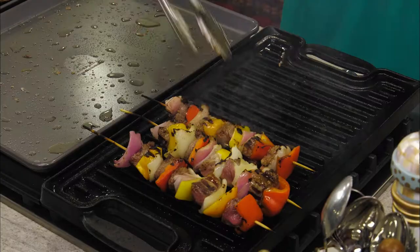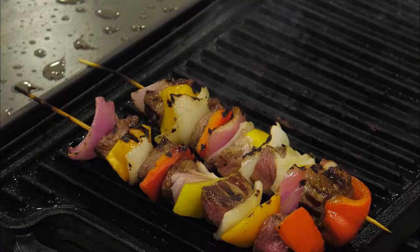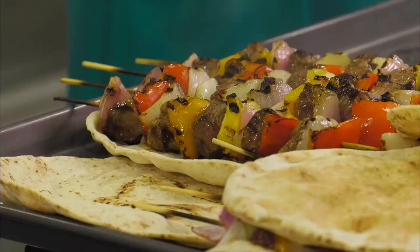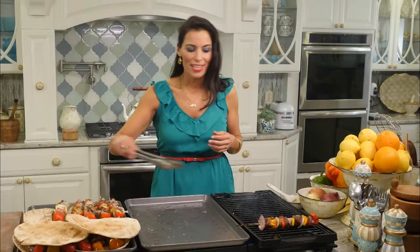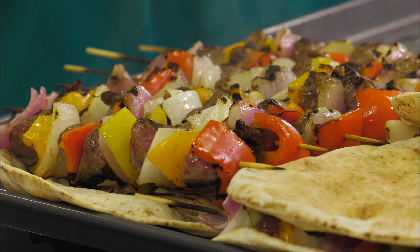And I love that we layered the lamb with the red onions and the Vidalia onions and the yellow Spanish onions, as well as the bell peppers. The red and the orange and the yellow bell peppers, which gives the lamb lots of flavor.